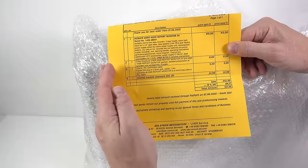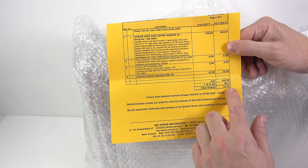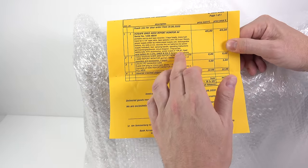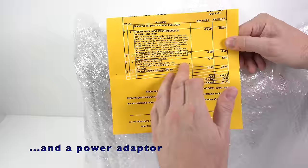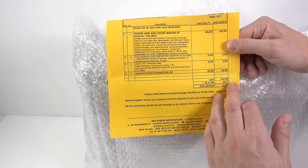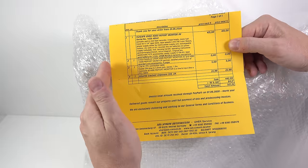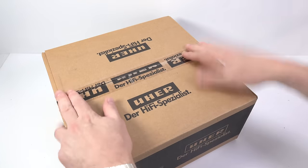So in the top of the parcel here is my receipt. You can see I paid a total of €527 to get it sent to me. But that's not just the tape recorder. I've also got a microphone here and a battery, a little cable to go with it, and of course the shipment cost. And it might sound like a lot of money, and it is a considerable amount of money, but I think they could pretty much charge whatever they wanted. I think this is a very fair price, because just think, where else are you going to get one?